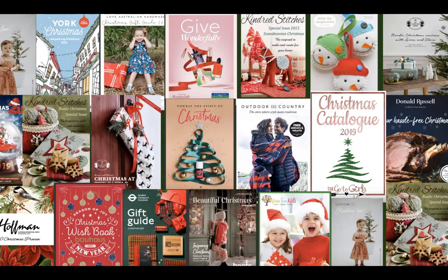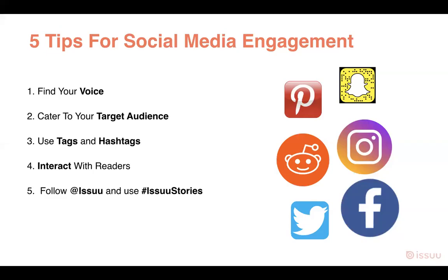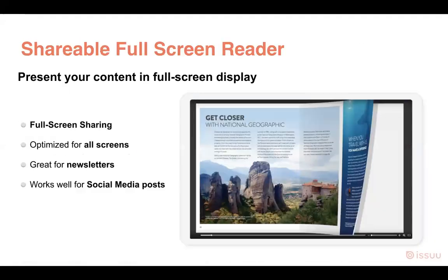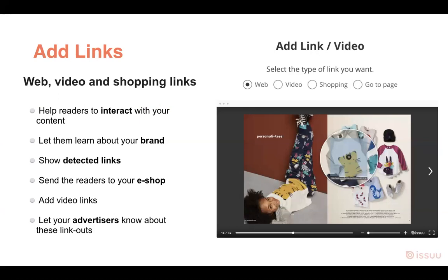So ISSUU is not only a platform where you go to publish your content. We now offer so much more. You can add links that I started with. These are basically like a CTA button.